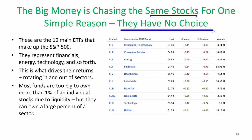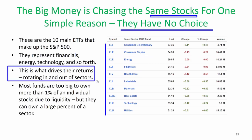These are the 10 main ETFs that make up the S&P 500. XLY, that's consumer discretionary. XLF, that's financials, et cetera, et cetera. They represent all the key sectors, okay? And that is what drives the fund returns. It's rotating in and out of sectors.